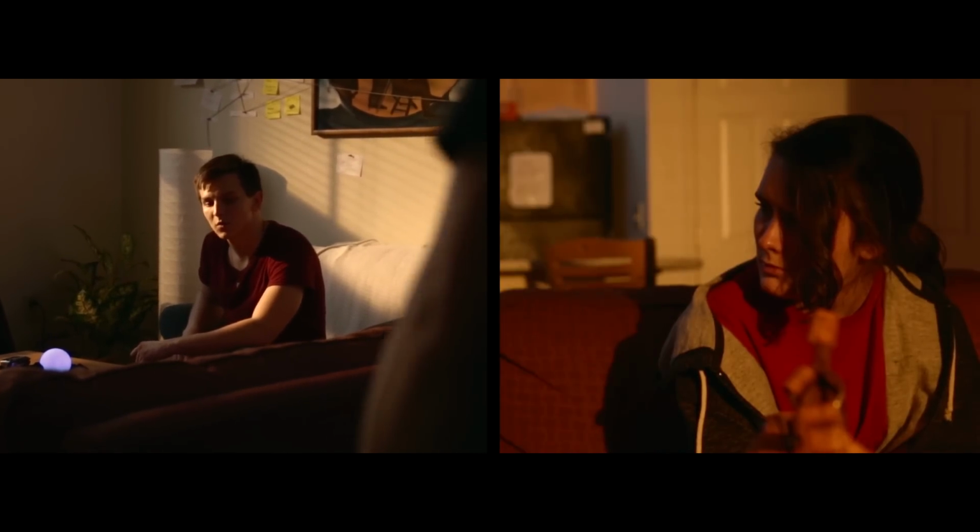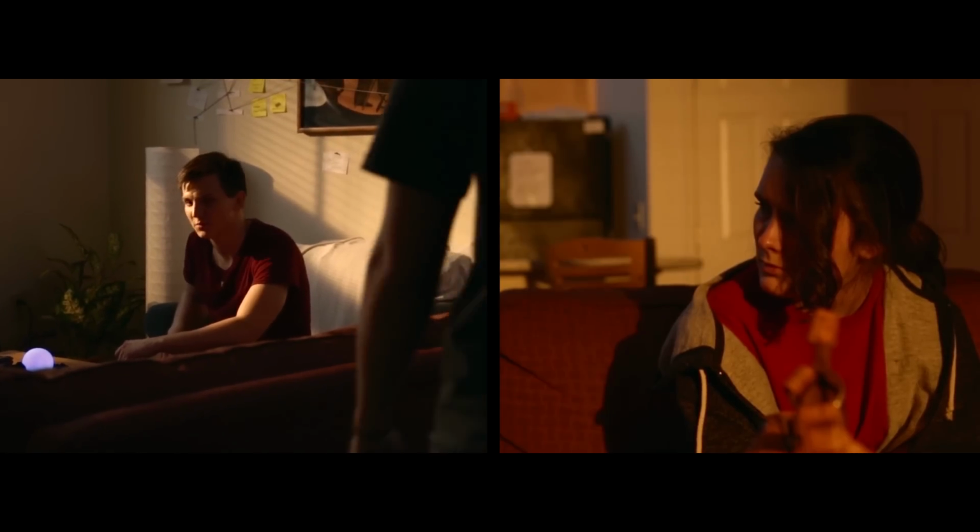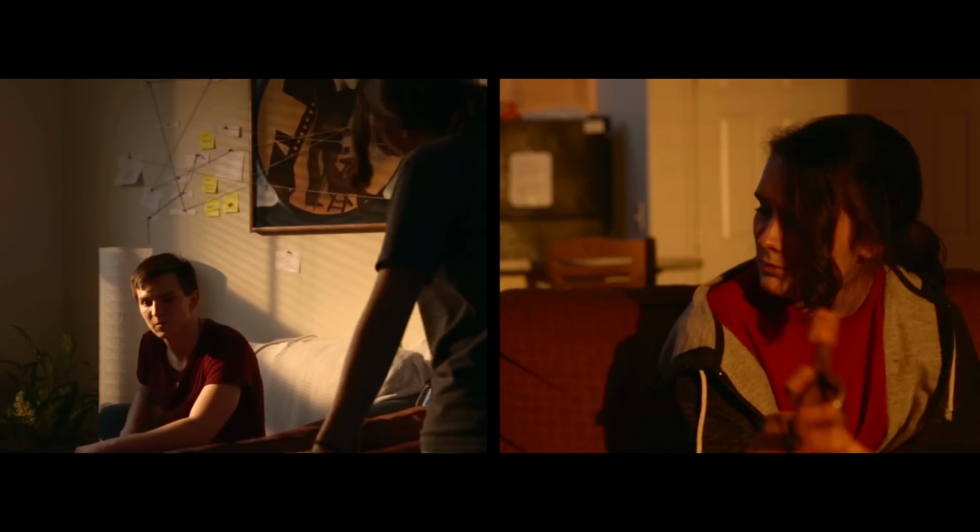And so on the left it's going to be a slightly cooler orange as opposed to the one on the right that's going to be a slightly warmer orange.